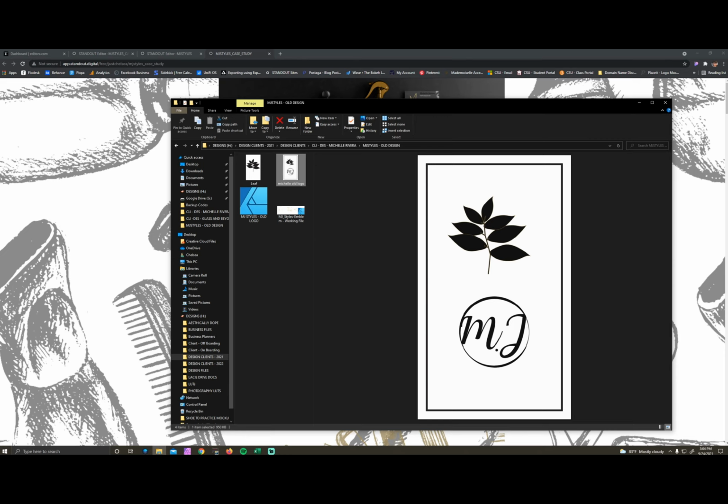If you can't break this down, then it's a bad design. I'm gonna be upfront. It's a bad design. You can't break it down. You can't tell me what this leaf has to do with being a professional barber. You can't tell me why the circle is the way it is around the M and the J. You can't tell me what this framing thing is. You have nothing that you can tell me.